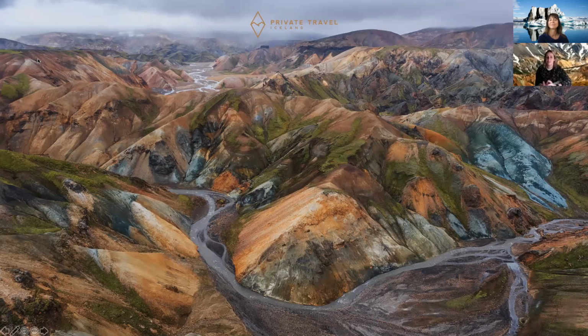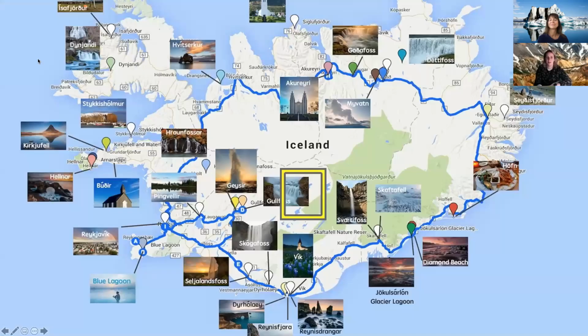Landmannalaugar is a great place because the picture behind me looks like a painting, but that's actually how it looks. Stunning if you like hiking. It's very remote because not many people can access it without a super jeep. So it's just a lovely, quiet, peaceful, beautiful place to be. As you can see, it's located right near the middle of the country.